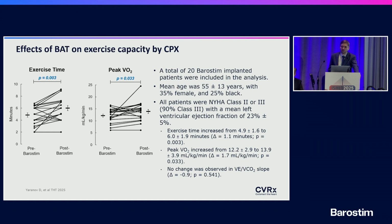After we determined that they were candidates for those therapies, we performed a baseline cardiopulmonary exercise testing for those patients. And after patients were maximally titrated in this therapy plus 3 months, we repeated the cardiopulmonary exercise test to see the effects of therapy on the exercise capacity and peak VO2. And you can see lots of dots on this graph. What it translates into is that exercise time on the upright cardiopulmonary exercise bike went from 4.9 minutes plus or minus 1.6 all the way to 6 minutes.